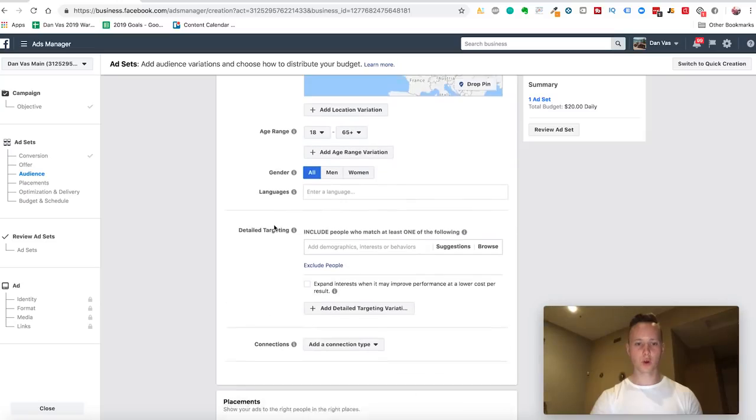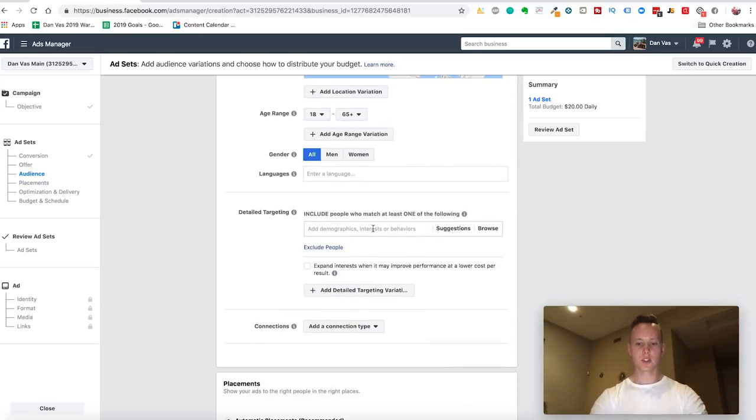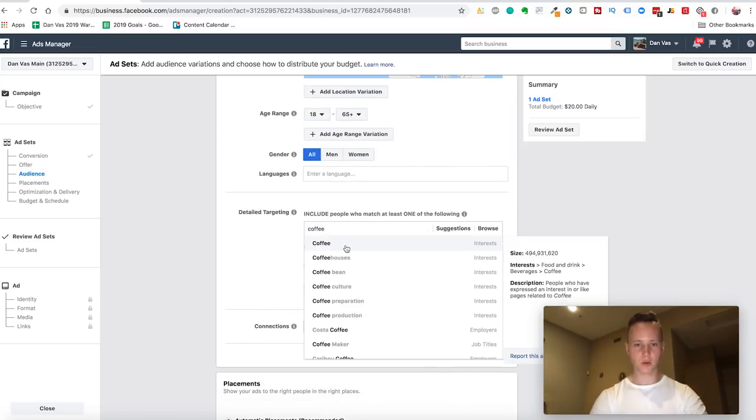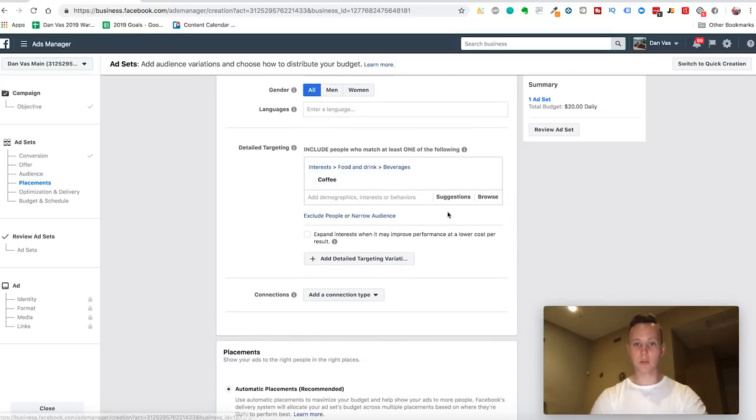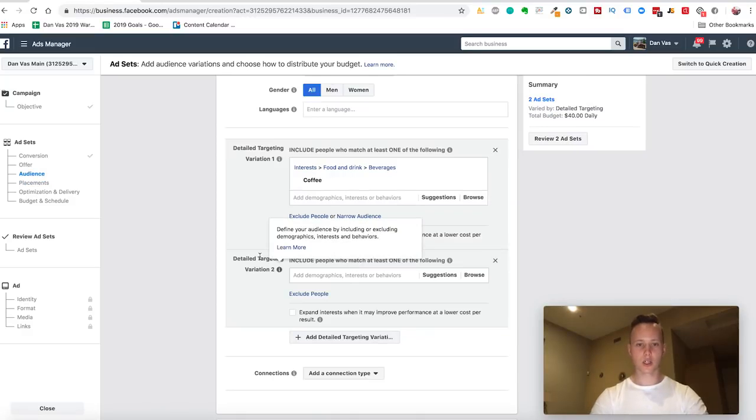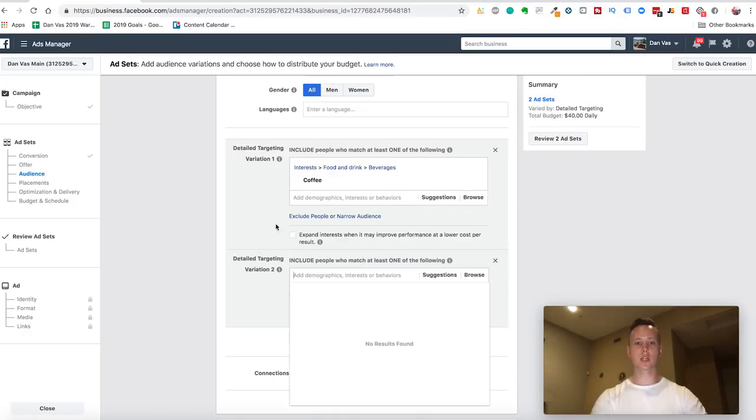And then here for your detailed targeting, this is where you're going to put your interests. So we're going to type in coffee. All right, so there you go, coffee. That's a huge interest, but we can just check it out. Maybe our ad is that good that it's going to convert. All right, so we're also going to click on add detailed targeting variation. This is going to create multiple ad sets, one ad set for each interest.